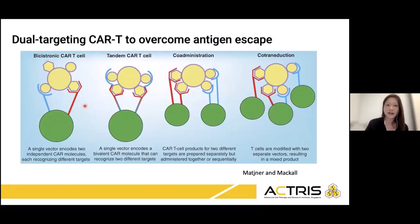There are many ways to dual target the leukemia cells. One is using one single vector with 2 CAR molecules, and this single vector then inserts 2 different CARs on a single T cell in a very consistent way and targets both epitopes. Then you have the bispecific tandem CAR T, which uses one single vector, but on that vector there's just one co-stim domain and one signaling domain, but then there are two receptors that target the two epitopes on the leukemia.